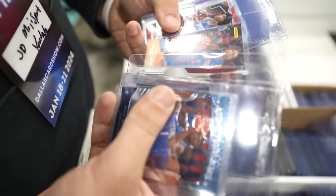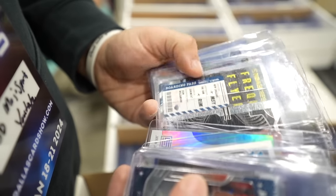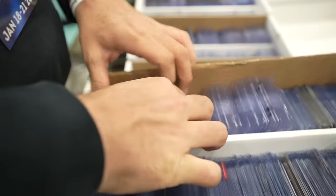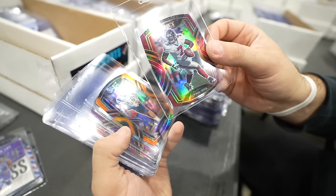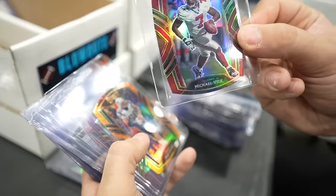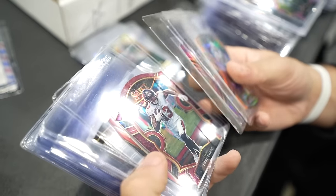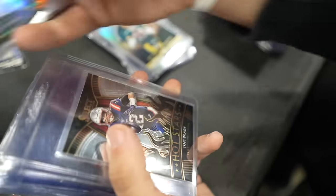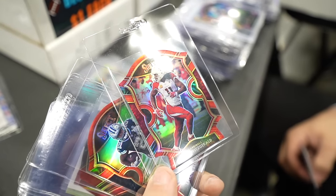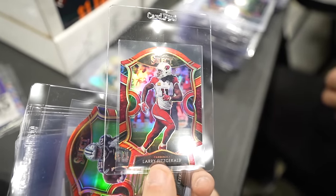IP autographs, Chris Duhon. Michael Vick color match red. All day long. That's a great 50 cent to a dollar card. I like the Larry Fitzgerald red. I'll get all those. This Fitzgerald red, like this card is sick. It's a color match red die cut. Kind of looks like a firefighter symbol, but looks cool.